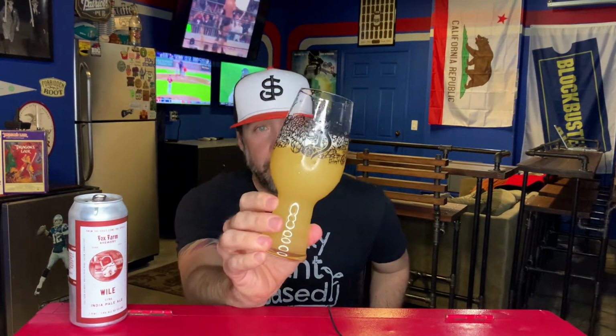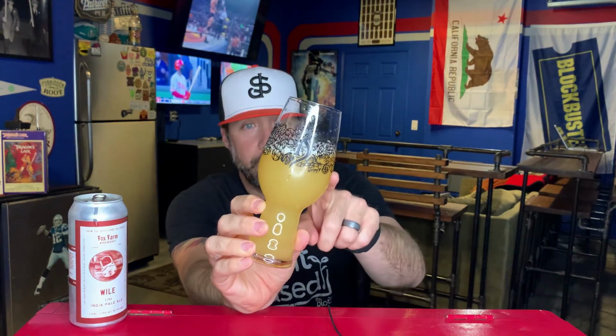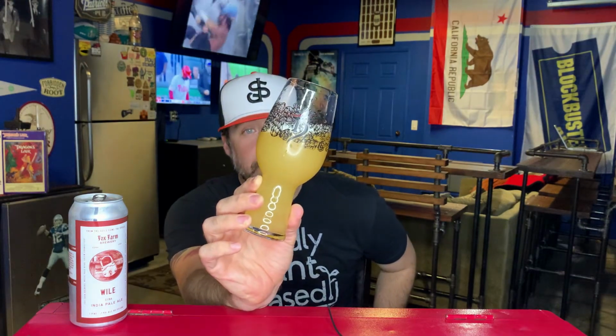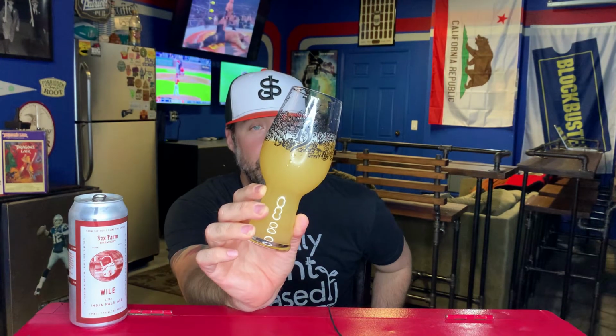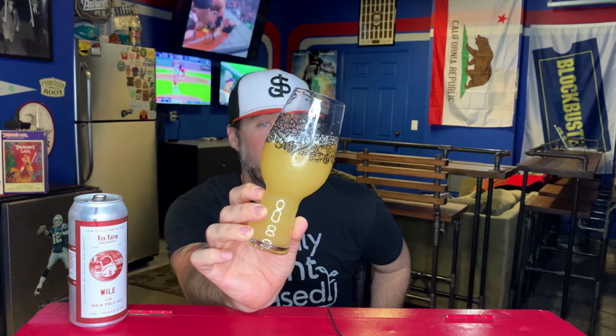My goodness gracious, look at that beer. This glass is kind of cool because the beer is much darker up here, I don't know if you see that on camera, than it is down here. Up here it looks like orange juice. Down here looks more like hazy lemonade. That's kind of cool how it does that. Obviously it's a lot lighter, but it reminds me of a black and tan, with a different color on top than on the bottom. But it's hazy.